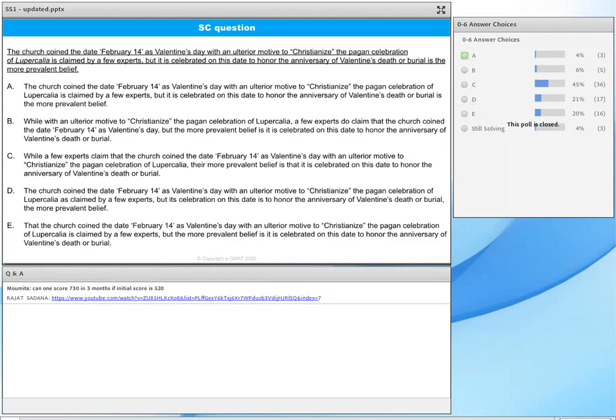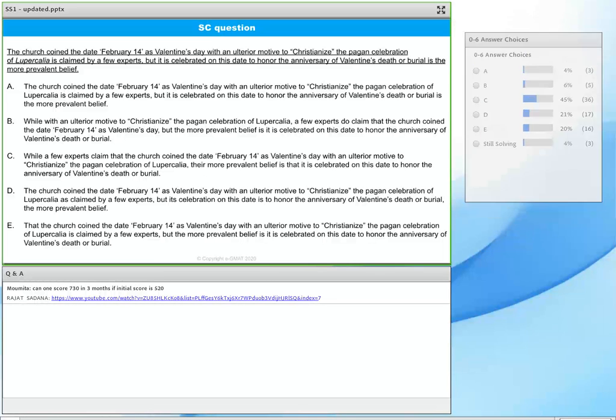and broadcast the results. This is how you guys have done. You can see which choice you chose, but 20% of you chose choice E, 21% choice D. Choice C, the most popular one, is about 45%, and practically no one chose choices A or B. So let's look at how we go about solving this question.